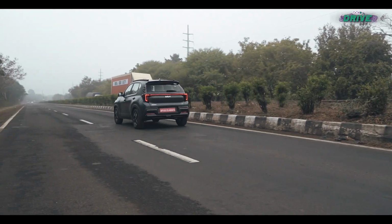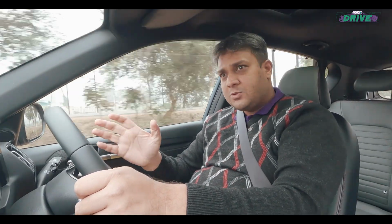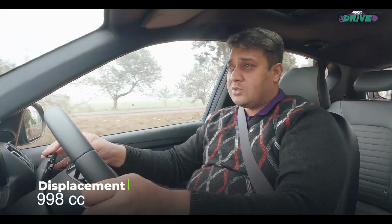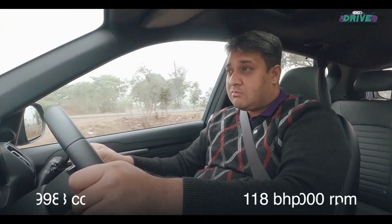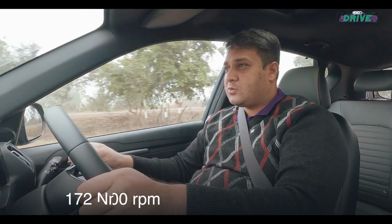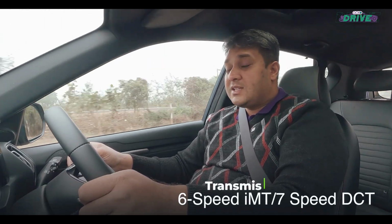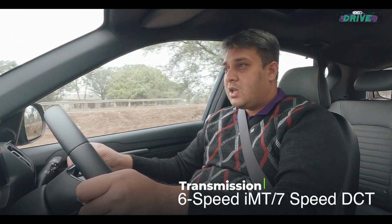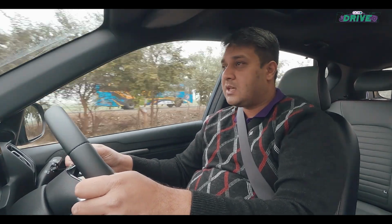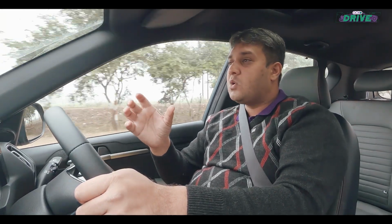So yes, in typical Kia India style, there is a lot of variety on offer. And for customers to pick and choose, well, that's great. But there are no changes in the engine specifications. So this 1-litre engine still comes powered by 118 bhp, and there's 172 Newton meters of torque on offer. Now, what Kia India says is that the braking distance has come down significantly because of the features that this car has and because of the improvements in the brakes that Kia India has made, which is great. And the focus is a bit more on safety now.